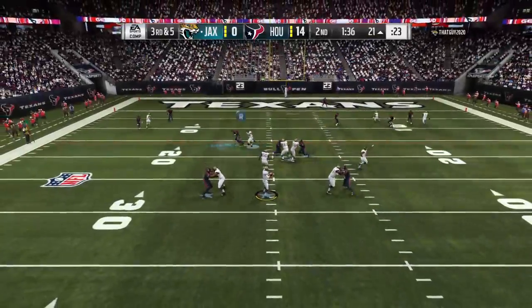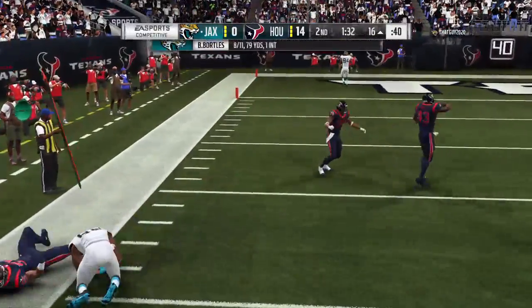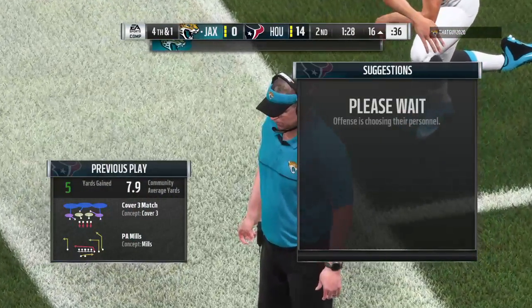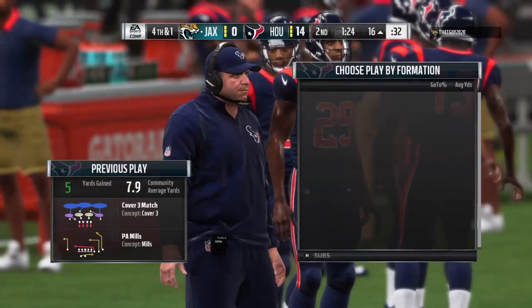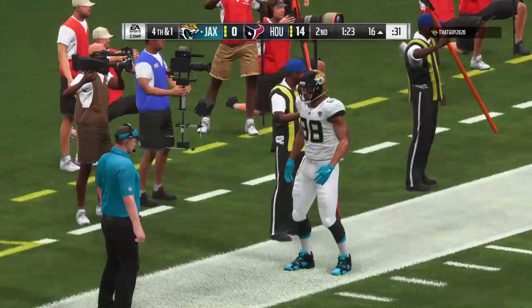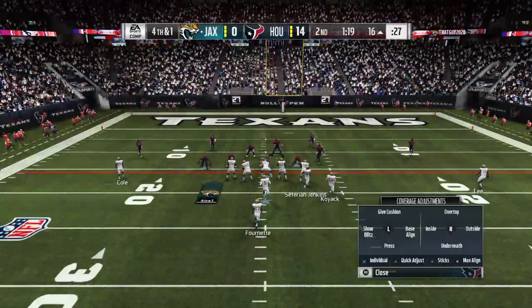Play action. Now it's Bortles. Seferian-Jenkins has it. Just a 5-yard pickup, and it leads to fourth down. One thing you're hoping for when you run drag routes, you're able to hit a receiver in stride, and he can pick up a lot of yardage after the catch. But in this situation, the defense was effective, able to stop him before he could get a good head of steam going.